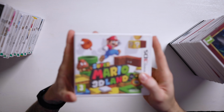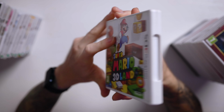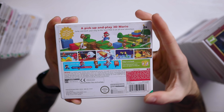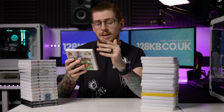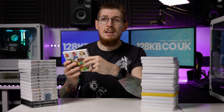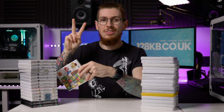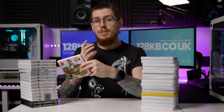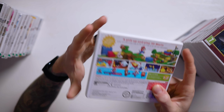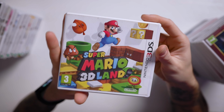So side number 2 is one of my favorite 3DS games, Super Mario 3D Land. I love this. It's so light-hearted. It looks fantastic. I love the 3D. The 3D on the 3DS, if you've not experienced it and you want to, get a new 3DS, the one that's called the new 3DS. Check out our other video if you haven't seen it already. The 3D on that is so good. I absolutely love the stereoscopic 3D. It looks fantastic.